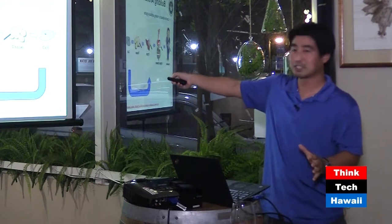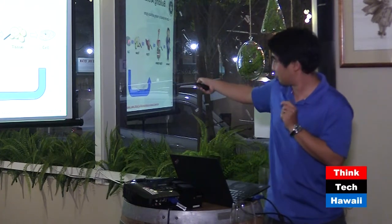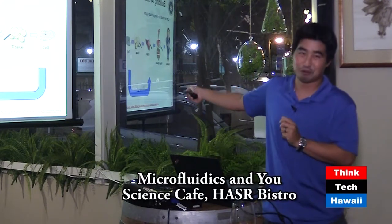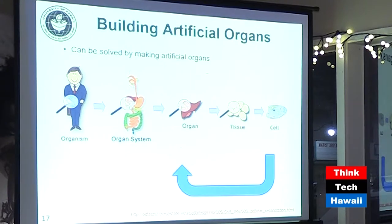From your body you have systems of organs, tissues, and cells. So if we take cells from you and organize them correctly, we can go back up in that order and make artificial organs. The problem is, how do you position those cells? That's where microfluidics comes in, because we're on the same scale as those cells.